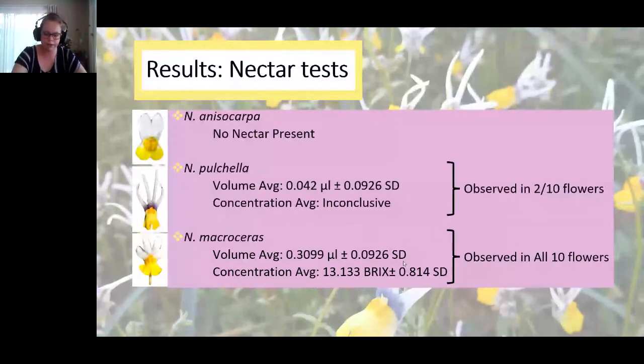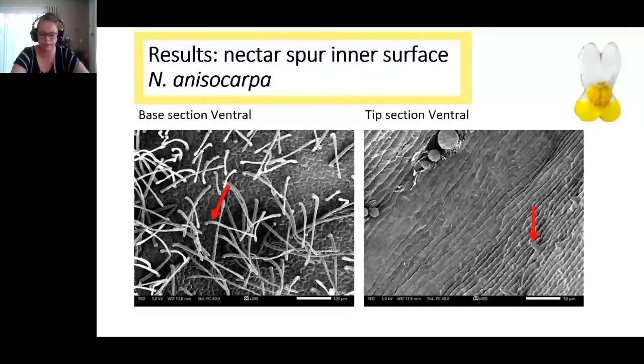The result of inner surface observation showed the presence of trichomes on the ventral basal surface of these species. It is important, as trichomes are useful to a pollinator by increasing grip. This indicates that the ventral base surface of the nectar spur is expected to come into contact with pollinators.